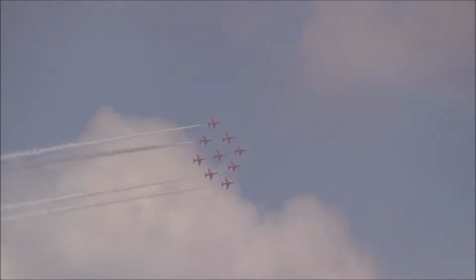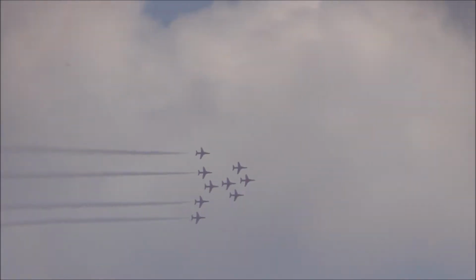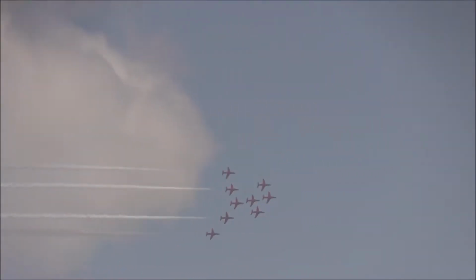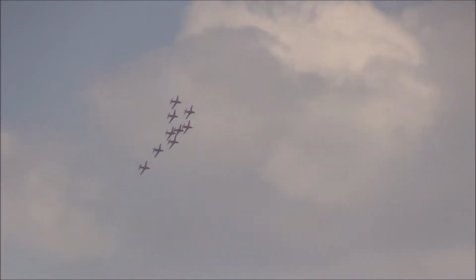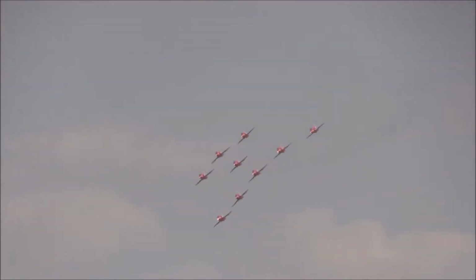Typhoon goes, says Red One, as the smokes of 4, 5, 8 and 9 come on. The edges of the diamond sweeping back, ready to form the wings of the aircraft you've already seen displayed today. It's our current multi-role fighter aircraft based at Coningsby and Lossiemouth, currently on operations in the Middle East and defending the UK skies 24 hours a day. It's Typhoon. Get those cameras ready for the Typhoon roll.